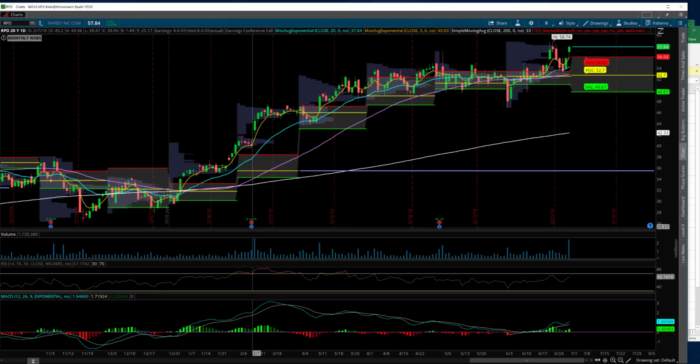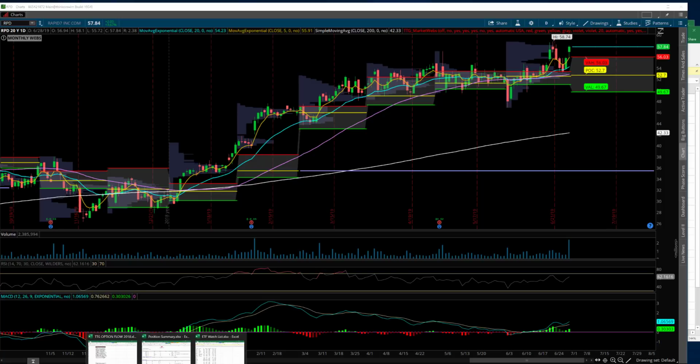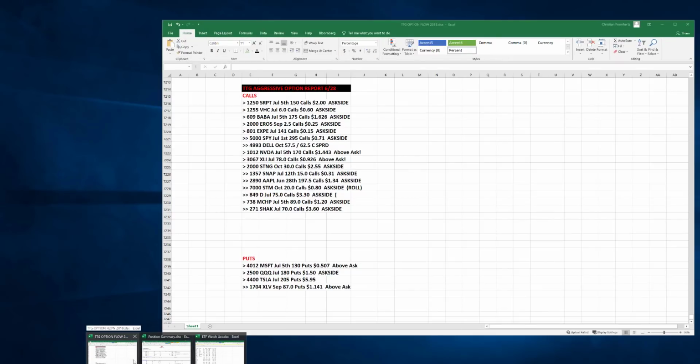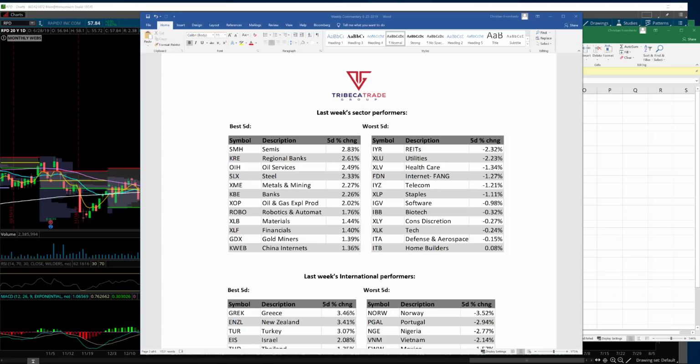So I talked about financials. We talked about the metals and mining space. What else performed pretty well? Energy names were up 2.5% as well. Materials, gold miners continued with their move from last week. The Chinese internets came alive a little bit this week, up 1.3%.